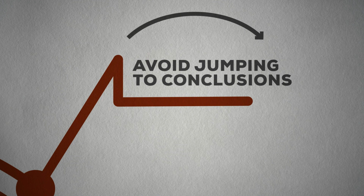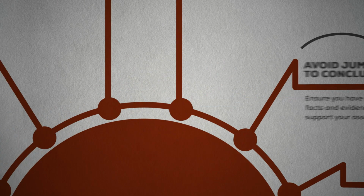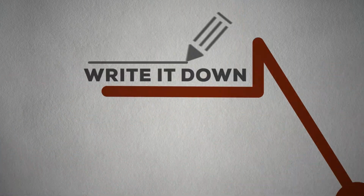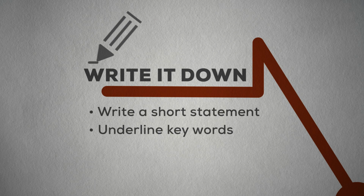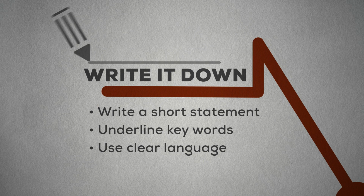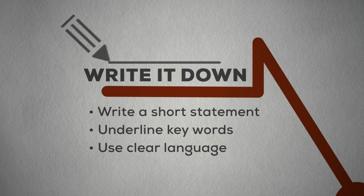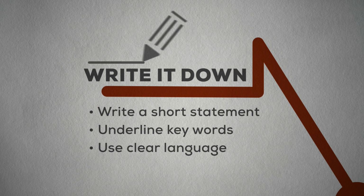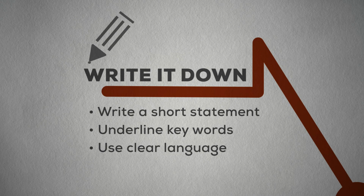No matter how confident you might feel, ensure that you have hard facts and evidence to support your assumptions before taking any action. One of the most straightforward but effective ways to start tackling a problem is to write a short statement about it, underlining key words. Make sure the language you use is clear and unambiguous, and try to be as specific as possible. For example, our IT system is no longer suitable for the volume of work in our team. Writing the problem down in this way can help you to pinpoint what the core issues really are.